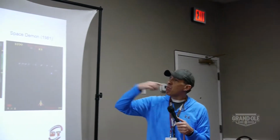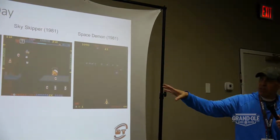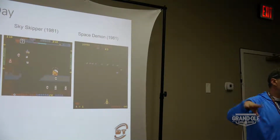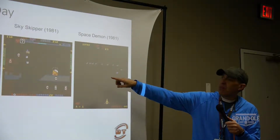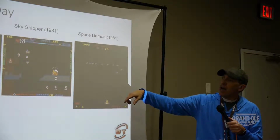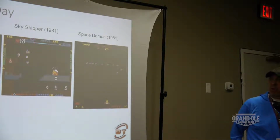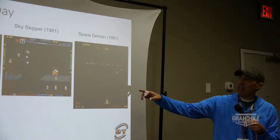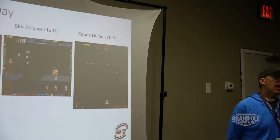Moving on here, 1981, Sky Skipper was originally envisioned from a thematic perspective to be the successor to Donkey Kong. It does have a form of the Donkey Kong sprites in it. This game is also out on the expo floor. I encourage you to play it. It will be a bit hard to find to play anywhere else. I mean, the game was never released here in the United States.